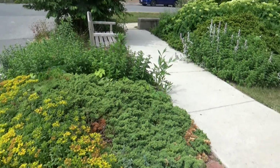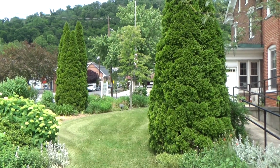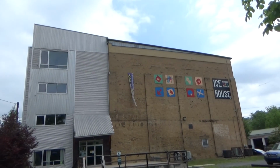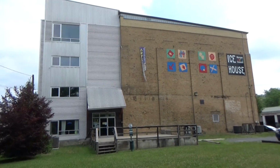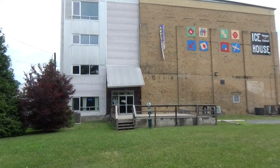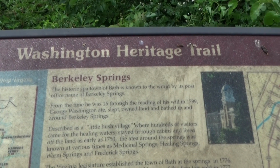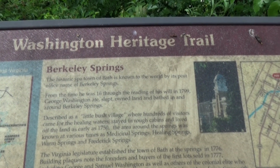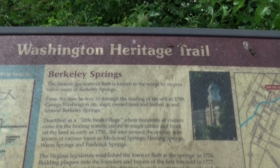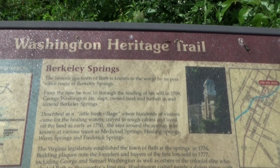This is the landscaping of the front lawn of the library. And look at this impressive Arts Council building known as the Ice House. I suppose it was an ice house at one time. Right near the library, right beside the library as a matter of fact. From the time that George Washington was 16 years old, through the reading of his will in 1799, George Washington ate, slept, owned land, and bathed in and around Berkeley Springs.